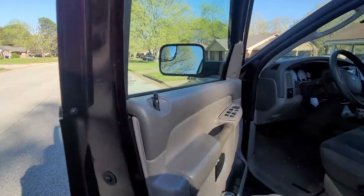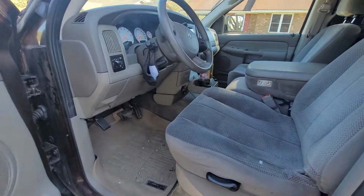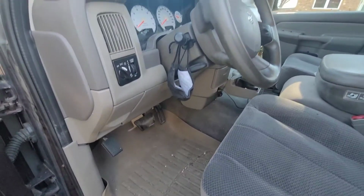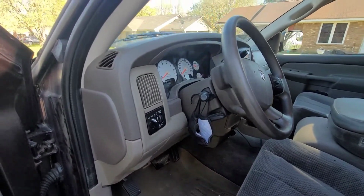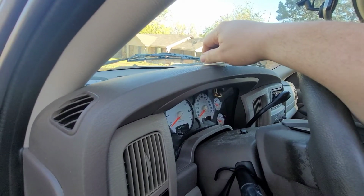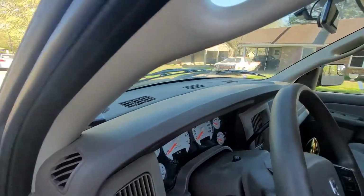It's the interior. Not going to show you the back seat because there's a lot of junk back there, but the interior on this thing is still clean. I'm very happy with the interior. I haven't had any issues with the dash cracking. I believe that was only on the second gens, but the dash on this thing is still perfect.